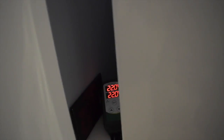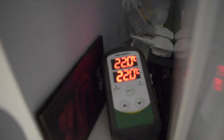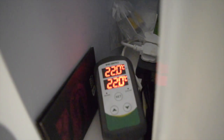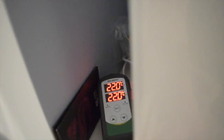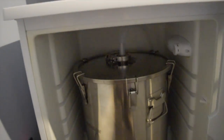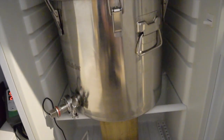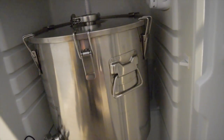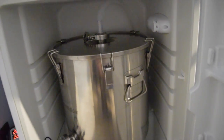So here it is, fermenting. Look at that for a fluke. 22 degrees, and that's where I want it. So the fridge hasn't had to do anything. The heater hasn't had to come on. Nothing. Pure fluke. So here it is, fermenting. It has bubbled. I put it there maybe 2 hours ago, so it has had a couple of bubbles.